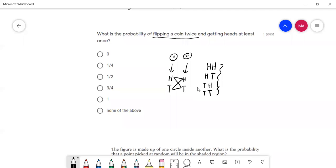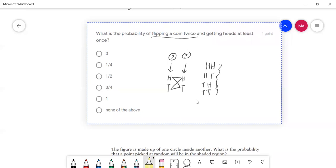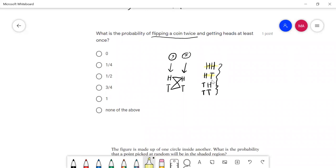So now the question is, what's the probability of getting heads at least once? Here, this one works, right? We have heads, heads here, heads, tails here, tails, heads here. All of those have heads at least once. So the correct answer for this one is 3/4. And if you got that wrong in the quiz yesterday, do not stress out or be worried, because it was a little bit trickier than some of the ones we were thinking about.